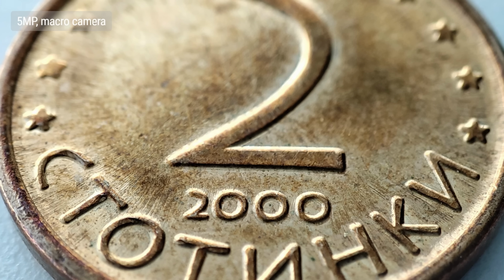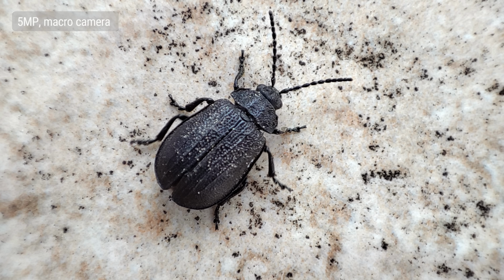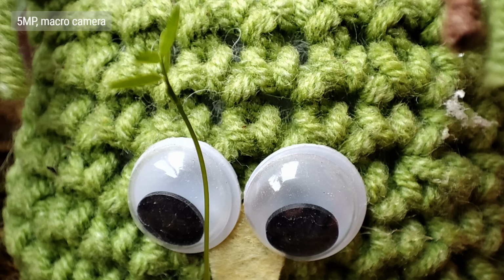Now onto the macro cam, which really stands out in the sea of poor macro cams that we've been seeing this past year. This one has a native 2x zoom due to the 50mm lens, plus autofocus, so you can afford to be a bit further away from the subject. The shots are sharp with pleasant colors and nice fine detail.